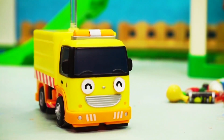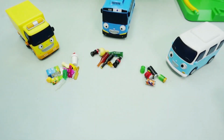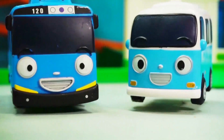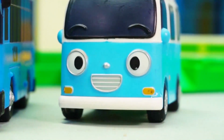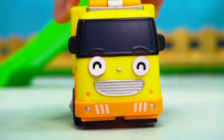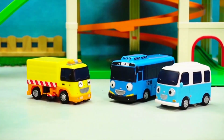I'll gather all the plastics. Tayo, you get the glass bottles, and Bong Bong, gather the cans. That's a wrap! And we're done! Yay! Robbie, you really are an expert at cleaning! Robbie, I promise I won't make a mess next time. Make as much of a mess as you want. I really like cleaning. What? Really? Really, I mean it.